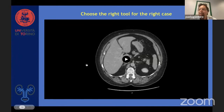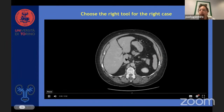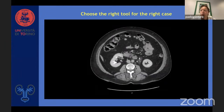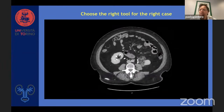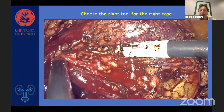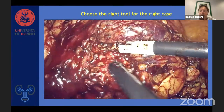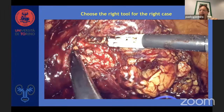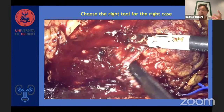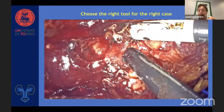Basically, in this case, we were operating on an angiomyolipoma, and you could see that the angiomyolipoma was actually very near the ureter, and we handled it laparoscopically. We do 70% of partial nephrectomies still laparoscopically, only the more difficult with the robotic. And here you can see that by doing this procedure with laparoscopy, we ended up transecting the ureter. So we thought that it was a case we could handle with this technique.